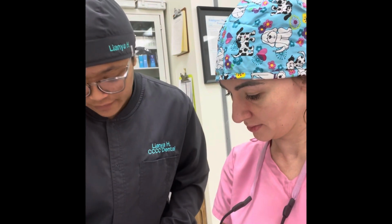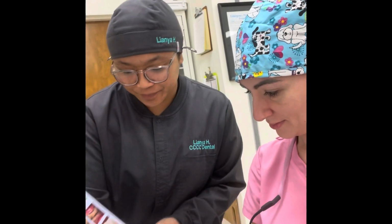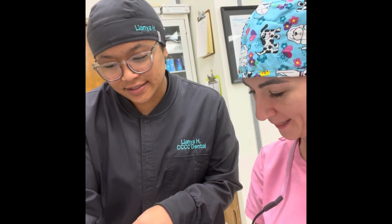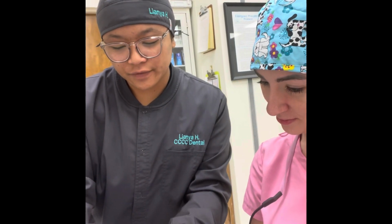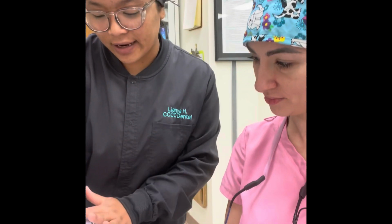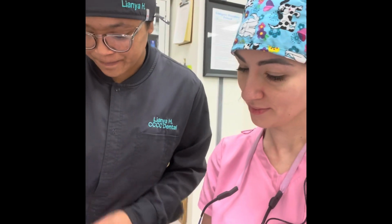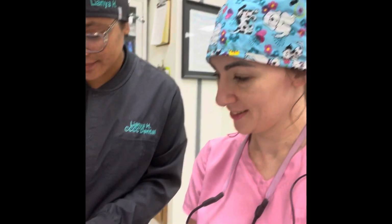And then we also have this one. This one's for us mostly, but I'll show you. This one goes from healthy gingiva to gingivitis and periodontitis, and then perio maintenance, which is when you would come in a couple times a month. Gotcha. Okay. Thank you.